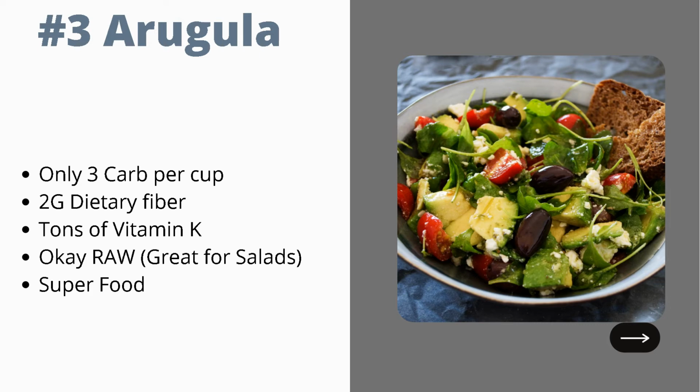Again, arugula, super nutrient rich, or super nutrient dense. And arugula and all the rest of the vegetables on this list are all cruciferous vegetables. They're all from the same family, but I'll get more into that. Tons of vitamin K, again, another one for bone strength, bone building, and blood clotting.